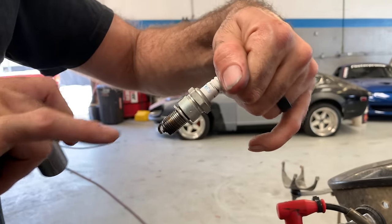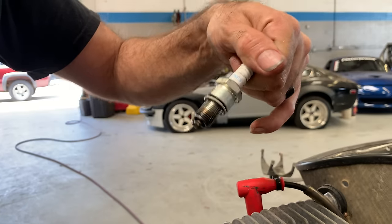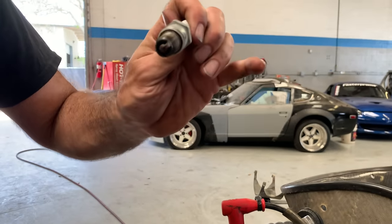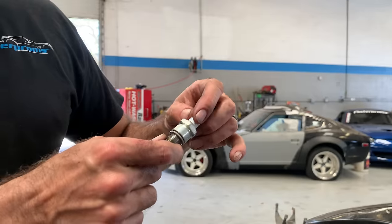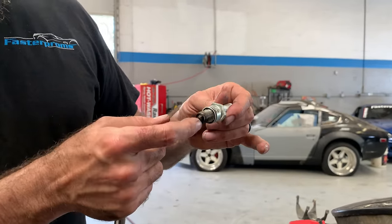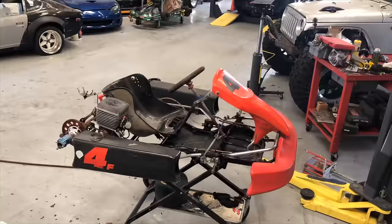Oh my gosh, dude. That's a 6 heat range plug. I run like a 10 or 11 in the plugs that we have now. Honestly, we might even be able to replace that with a 7 heat range, just so it doesn't spark knock and kill itself if we happen to put the wrong fuel.